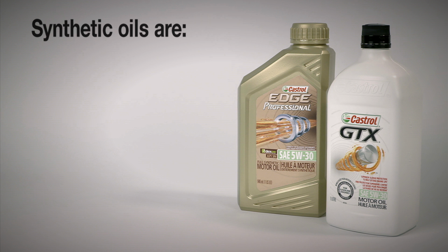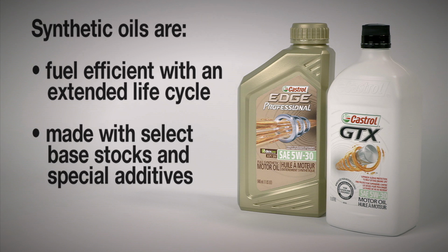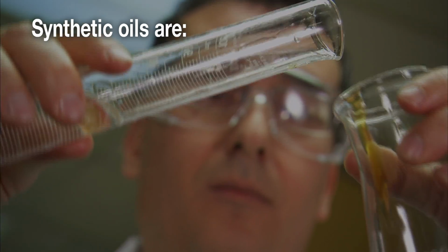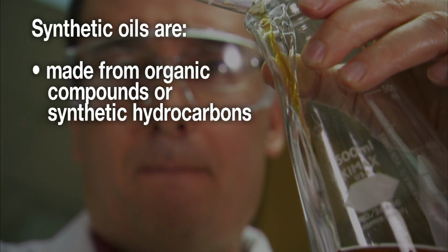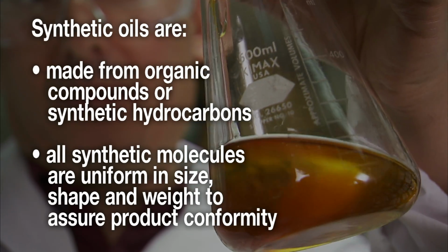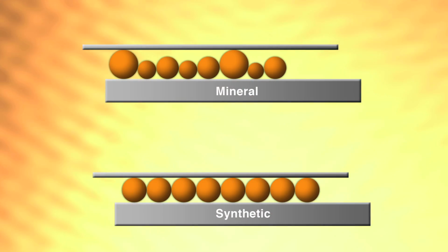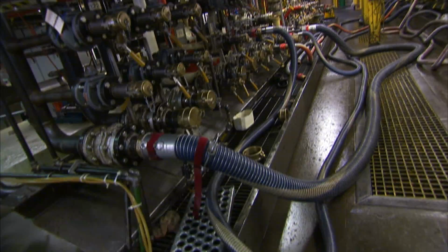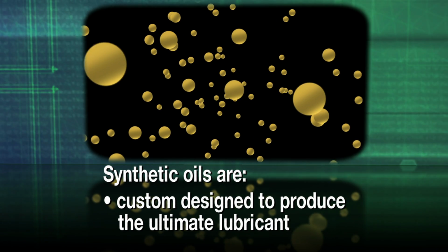Well, synthetic motor oils are fuel-efficient, extended life lubricants, manufactured from selected base stocks and special purpose additives. Synthetic oil base stocks are made from organic compounds or synthetic hydrocarbons, using a process that rearranges the structure so all the molecules are uniform in size, shape, and weight, a phenomenon that does not occur in nature. Also, in contrast to conventional oils, which are pumped from the earth and refined, synthetics are custom designed to produce, in effect, the ideal predictable lubricant.